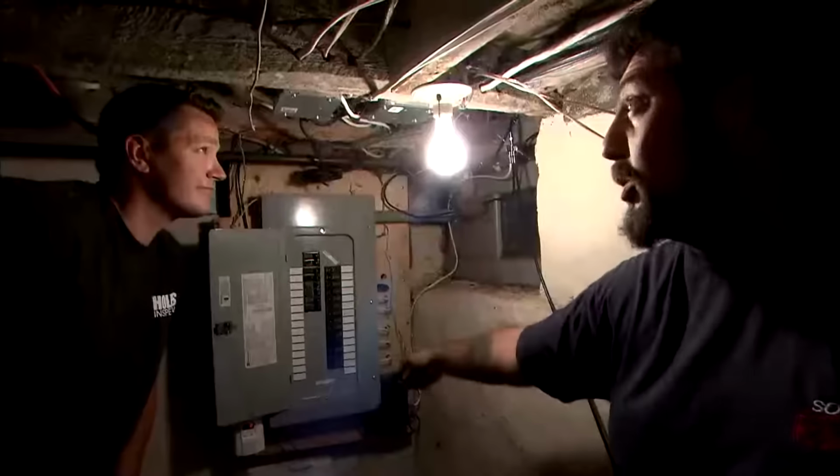Junction box is right here. Why, if the panel's right there? Right. Why couldn't these wires be long enough to reach there?